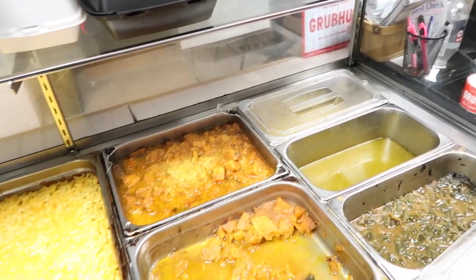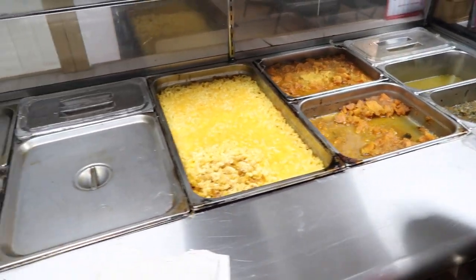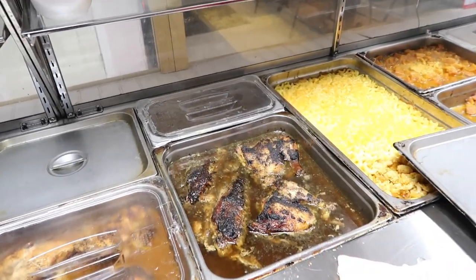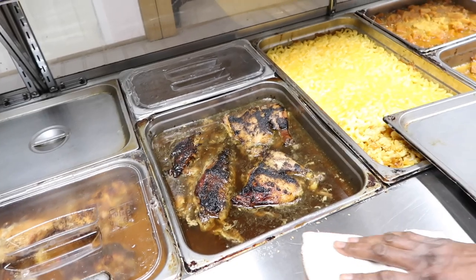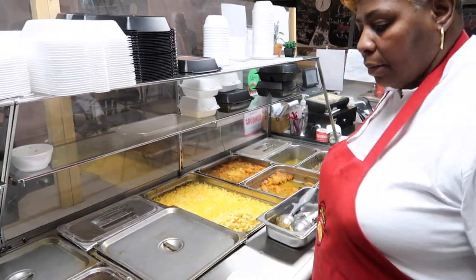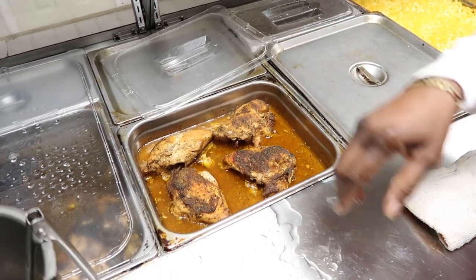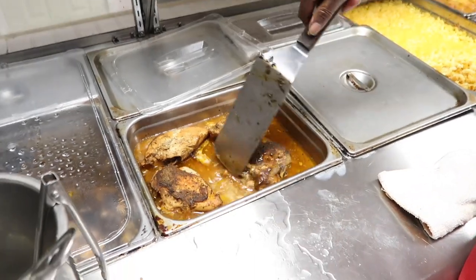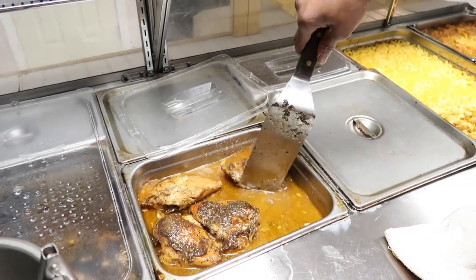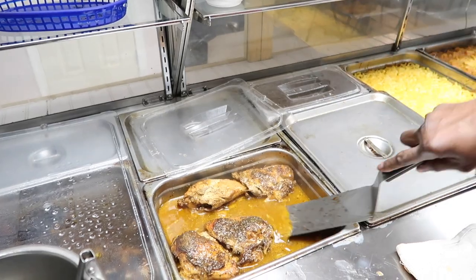So our sweet potato, let me stir them up a little bit. Our baked macaroni and cheese. We have turkey wings. Jerk turkey wings and jerk chicken. Mild jerk. We have baked chicken. That's our baked chicken. That looks good. I gotta juice it up a little bit. Yeah, that looks good. The breast. Oh, excuse me. I'm trying to juice it up a little bit.